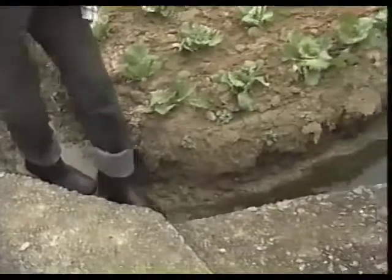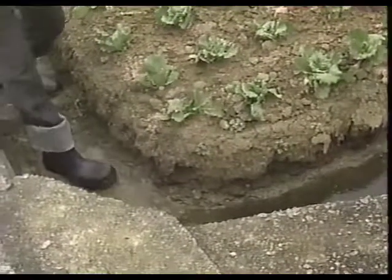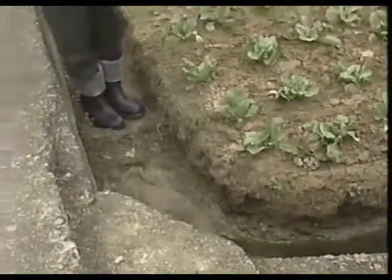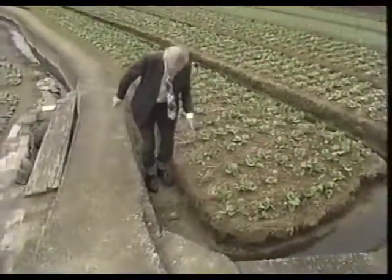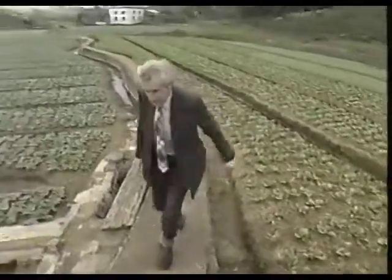And this water, oh, look, there's the flies. But the farmers have got to be standing here, hand watering, scooping that water up, and every now and again a little dam is built to hold the water there. But let's see if we can find some more crops.